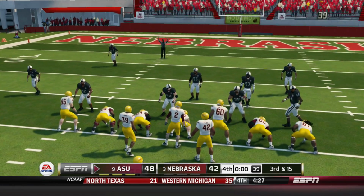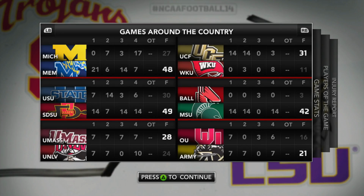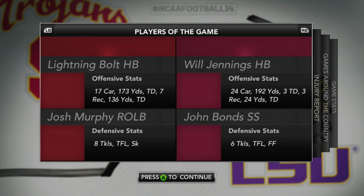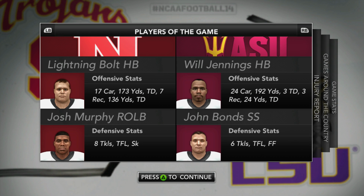Good game, Mr. Got Game. It was definitely a doozy. He's already wanting to schedule one next year because it was a good game. Games around the country, nobody's ranked, so it doesn't really matter to me. Checking out the stats, he threw the ball really well and ran the ball pretty good. I mean, we're about opposite. He had a little bit more yards than me. Just the turnovers was the difference this game. Luckily, I was on the receiving end of the win there.